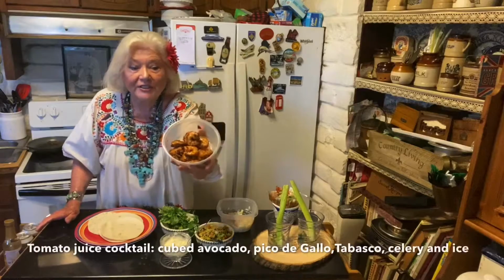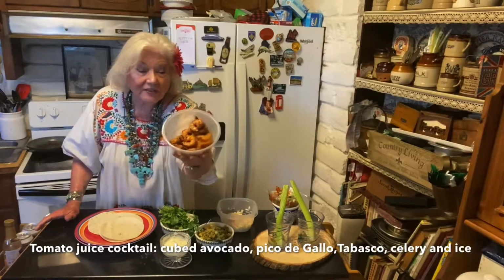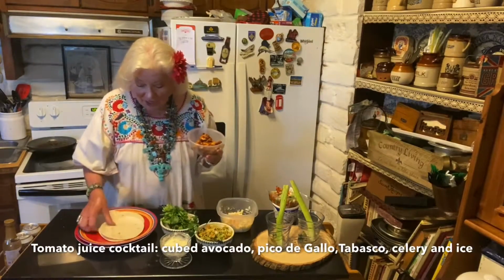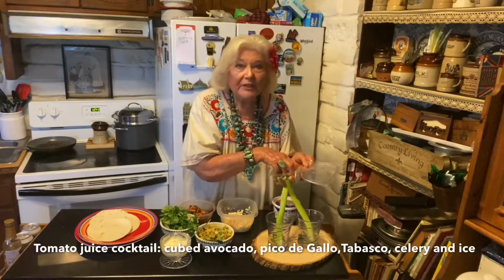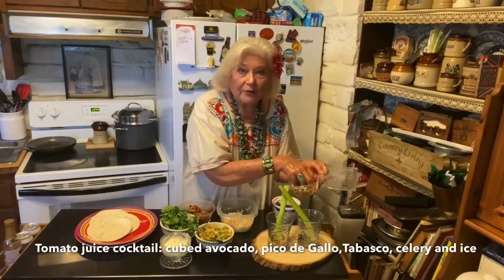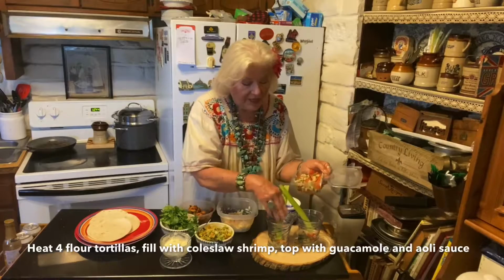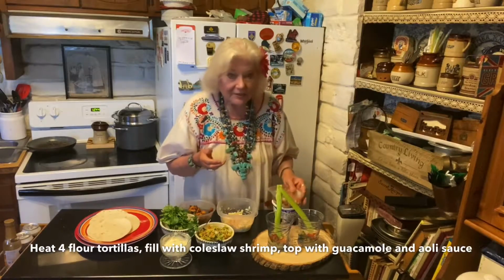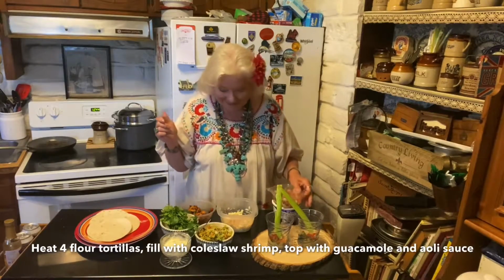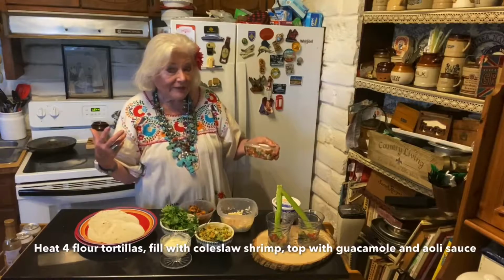The shrimp look delicious. They were fried in butter and a little bit of garlic and marinated overnight, so they should be tasty. Tacos ready to be warmed up, and I'm going to put a little pico de gallo now in with the avocado for our tomato drinks. A little more. These are so good. And maybe they get one shrimp to hang over the side. So, ready for lunch. I'll warm the tacos and get Moose in his Cinco de Mayo outfit, and we'll be ready to go outside on the patio.